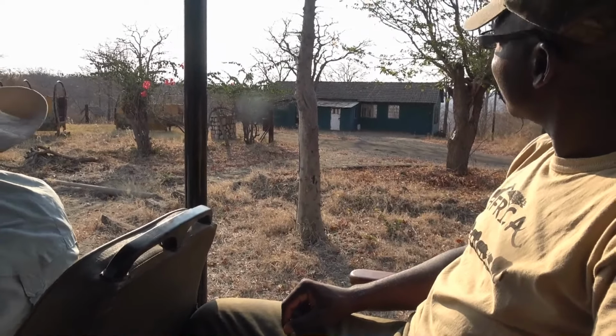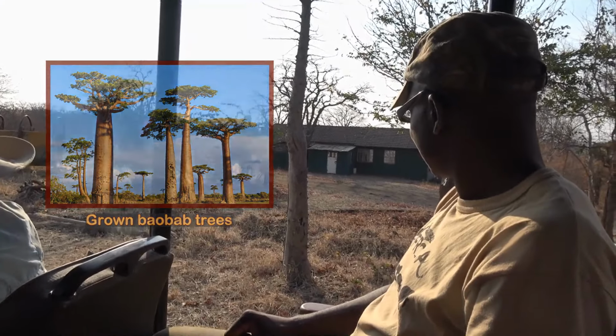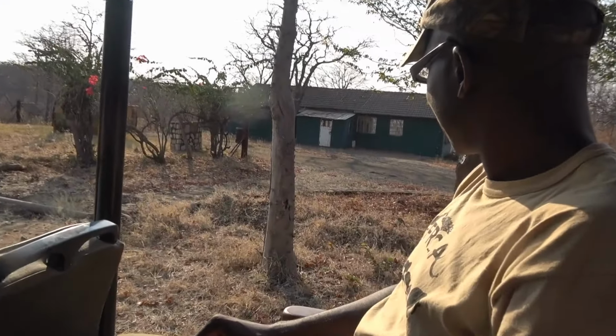Become a baobab? Yes, it's a baobab, but it's a baby. Oh my god, that's a baby baobab. Oh, that's so cute.